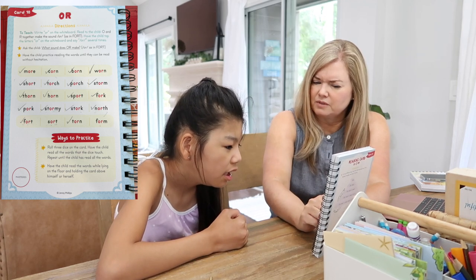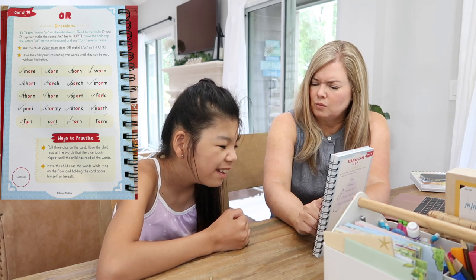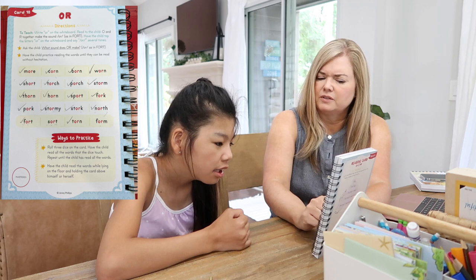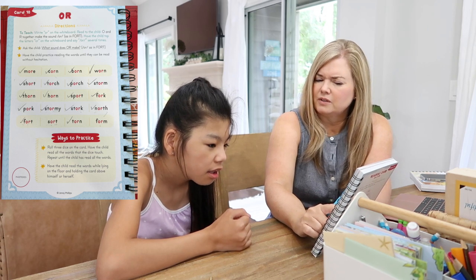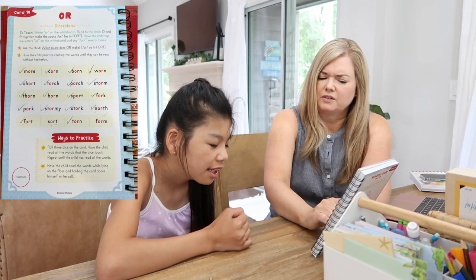More, corn, bone, corn, one. Good. Short. Good. Short. Good. Point. Short. Storm. Storm. Very good.